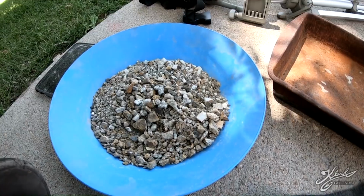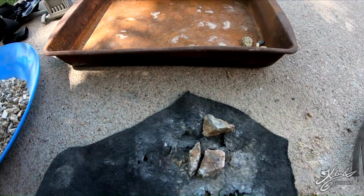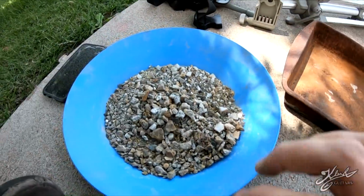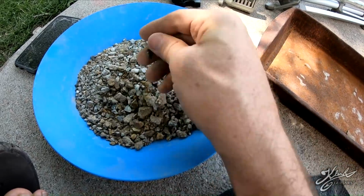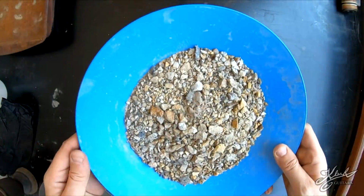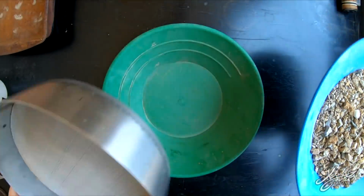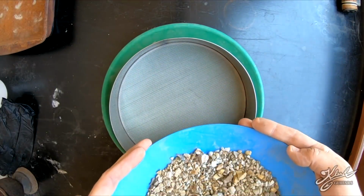At least not visibly. It doesn't mean there's nothing in here, it just means it needs to be processed. And after that, we'll know for sure. But I still have to classify all this stuff down, turn all this stuff into dust, and then we'll be ready for the next step. Alright, here we have our partially crushed up gold ore. We're going to go ahead and run it through Arbor Fabricating's 30 mesh classifier here.